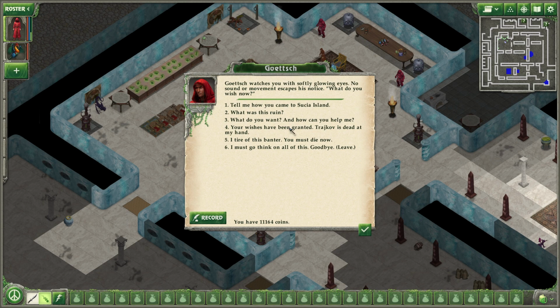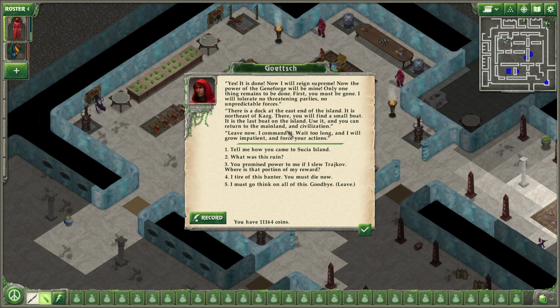Your wishes have been granted. Trajkov is dead at my hand. Yes, it is done. Now I will reign supreme. Now the power of the Geneforge will be mine. Only one thing remains to be done. First, you must be gone. I will tolerate no threatening parties, no unpredictable forces.